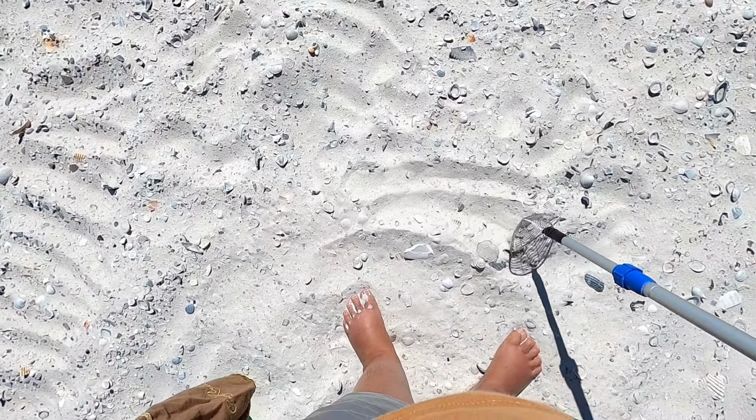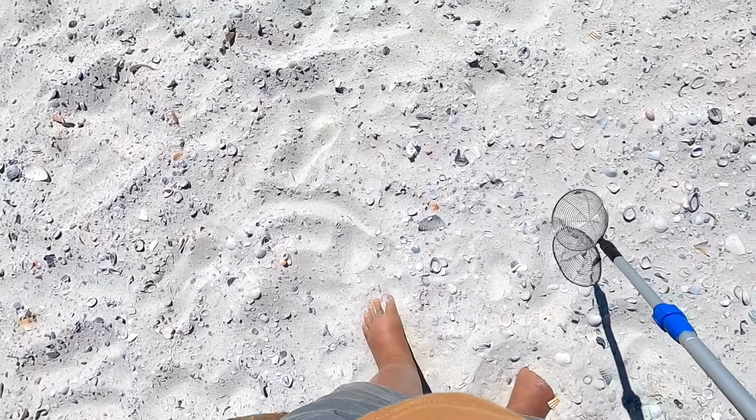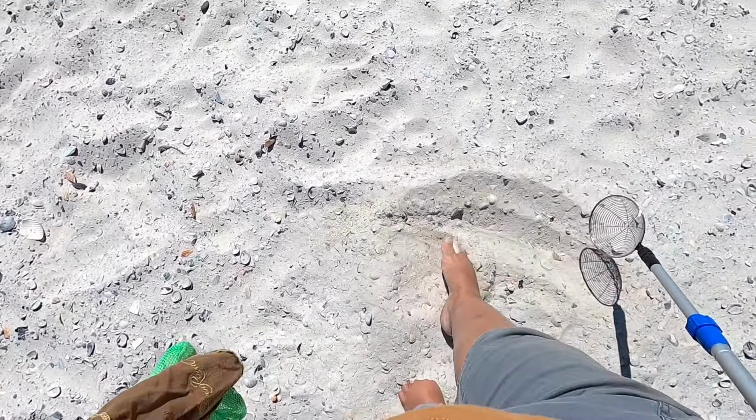This might be a good area for me to come back to and do some scoop and dump, like I like to call it, where I just scoop it up and stick it in a bag, go home and sort it. We're getting down to the wet sand where people dig. And you can see there's an olive right there. It's buried. Look how shiny it is, even though it just came out of the ground with the dirt packed around it.